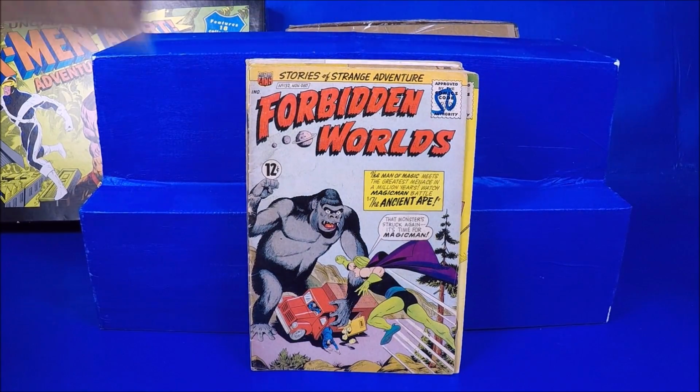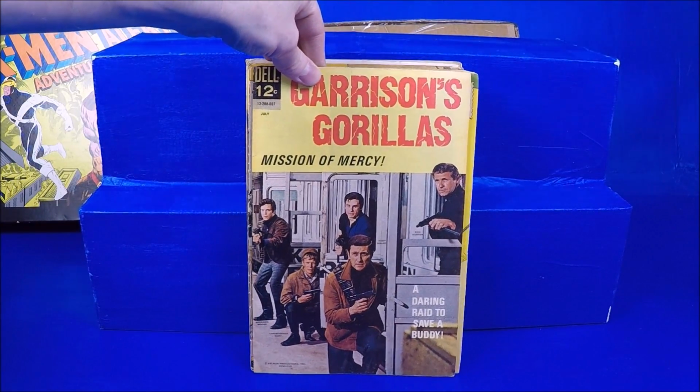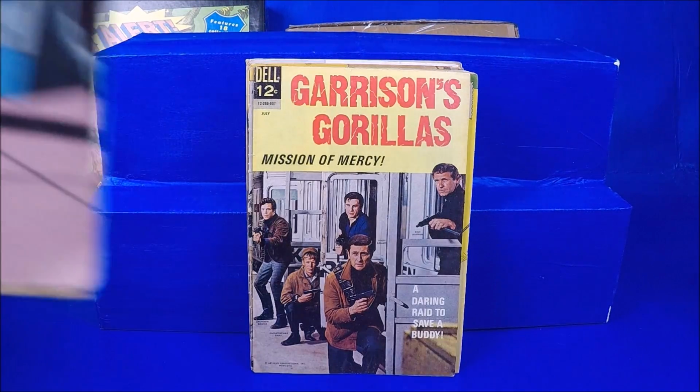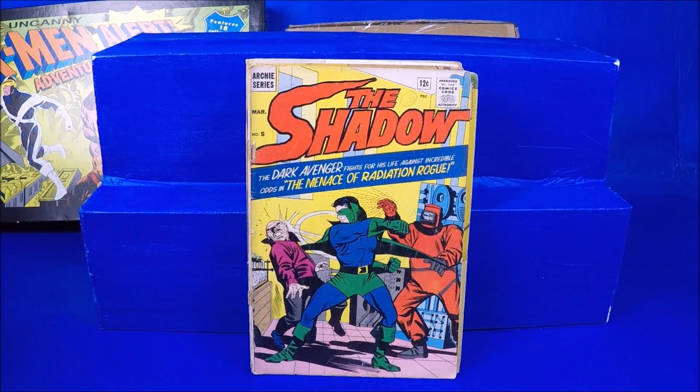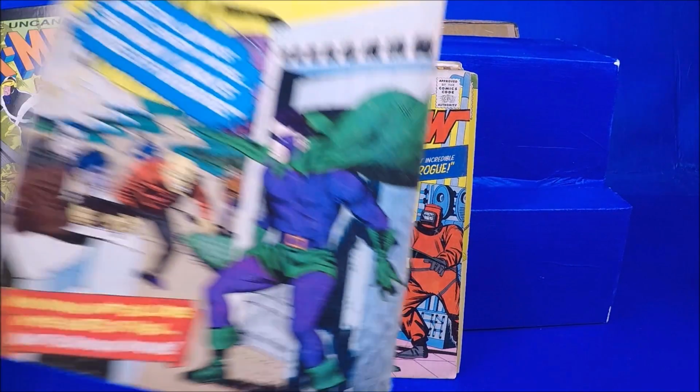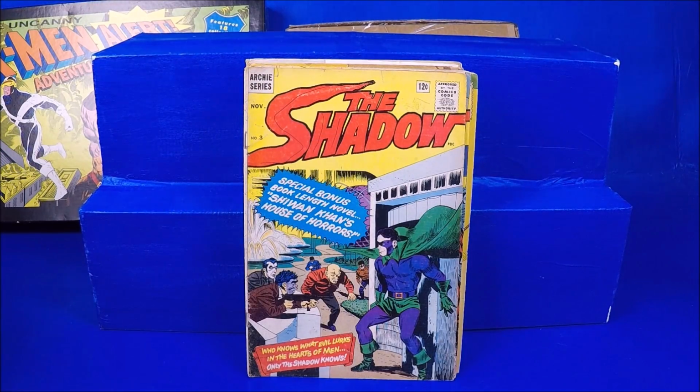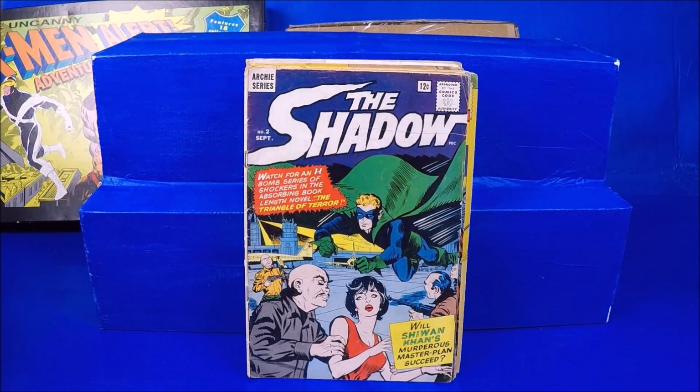We got Garrison's Gorillas. Not sure the number. That's one of those Dell TV-based comics. That's cool. We got Shadow number 5. That's kind of cool looking. We got Shadow number 3. This one has a little bit of pen on the cover, but still pretty cool. And then Shadow number 2. I like that cover. I think that's pretty cool.